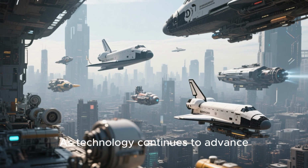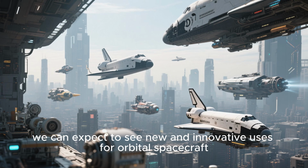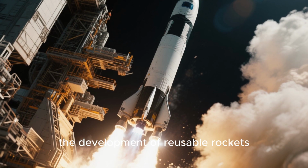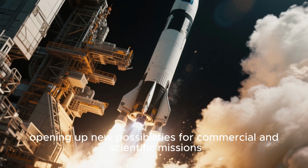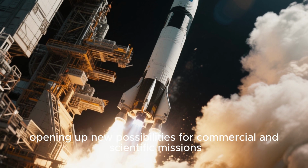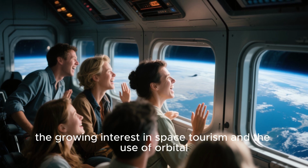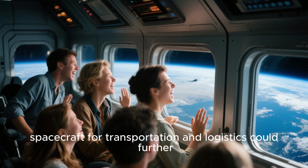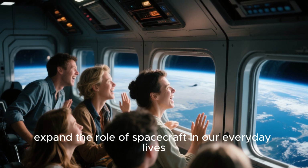As technology continues to advance, we can expect to see new and innovative uses for orbital spacecraft. For example, the development of reusable rockets has made it more cost-effective to launch spacecraft into orbit, opening up new possibilities for commercial and scientific missions. Additionally, the growing interest in space tourism and the use of orbital spacecraft for transportation and logistics could further expand the role of spacecraft in our everyday lives.